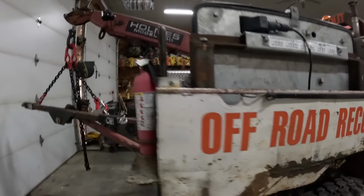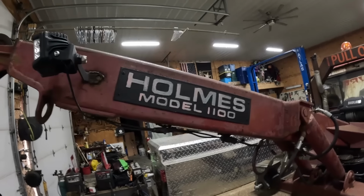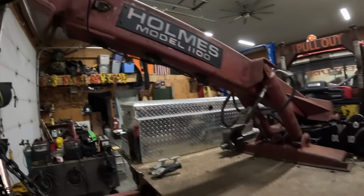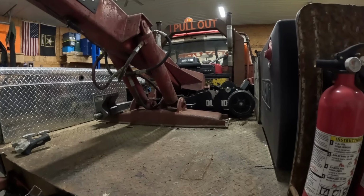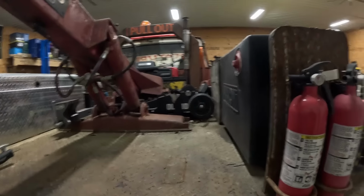So coming around to the back side of it, then I went out and found a Holmes 1100 wrecker boom from a Ford. I slid that onto the deck that I put in, and I've got everything mounted up good and solid. And yes, this is my boom.